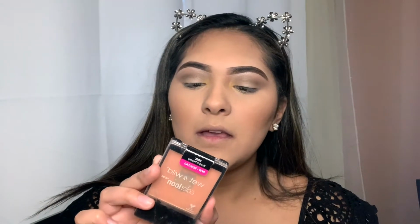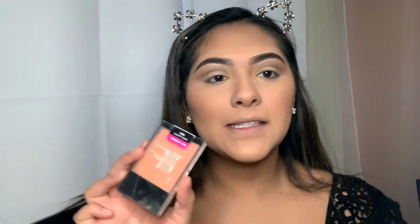Okay, so then for blush, I'm gonna be taking this Wet n Wild blush. This is in the shade Blush, and it's kind of a more peachy tone. As you can see, I use it quite often as well.